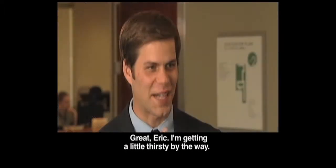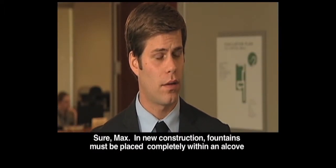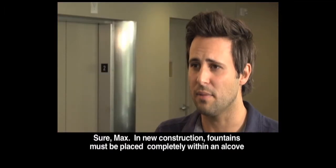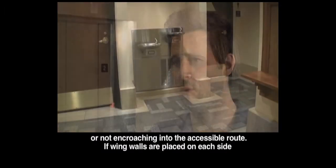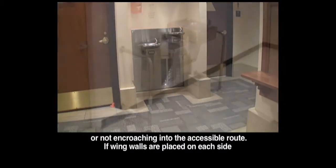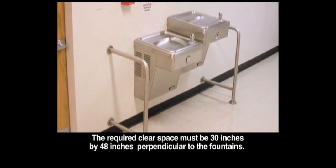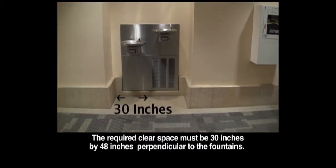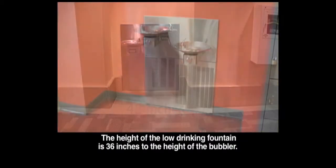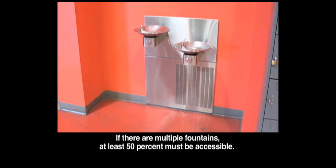Great, Eric. I'm getting a little thirsty, by the way. Can you share some info on requirements for drinking fountains? Sure, Max. In new construction, fountains must be placed completely within an alcove or not encroaching into the accessible route. If wing walls are placed on each side of an existing fountain, they must be at least 32 inches apart. The required clear space must be 30 inches by 48 inches perpendicular to the fountains. The height of the low drinking fountain is 36 inches to the height of the bubbler. If there are multiple fountains, at least 50% must be accessible.